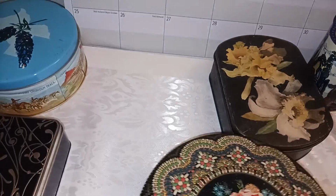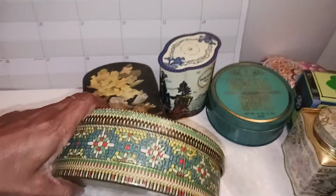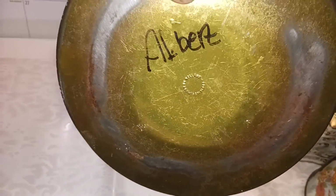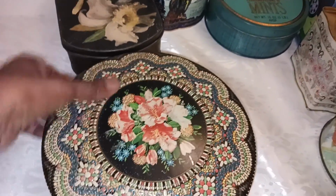So the next one is this Mosaic Floral tin. This was made in Holland, and that's why I don't show you the bottom, really. I forgot what's on the bottom. I know it says made in Holland. That much I know. And this one, it looks good on the inside.